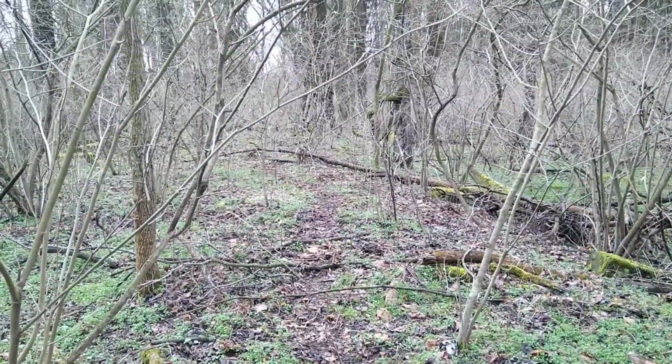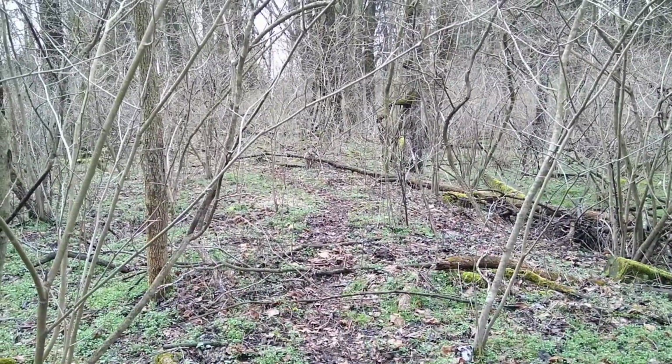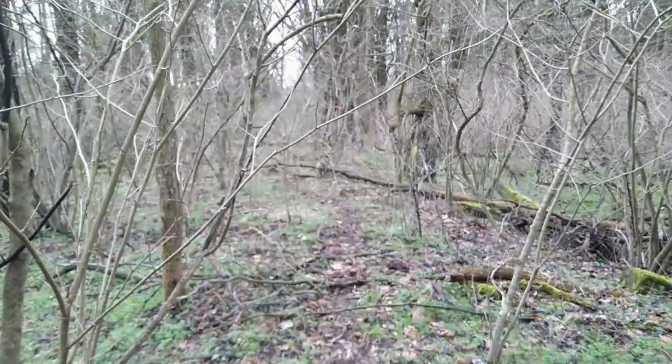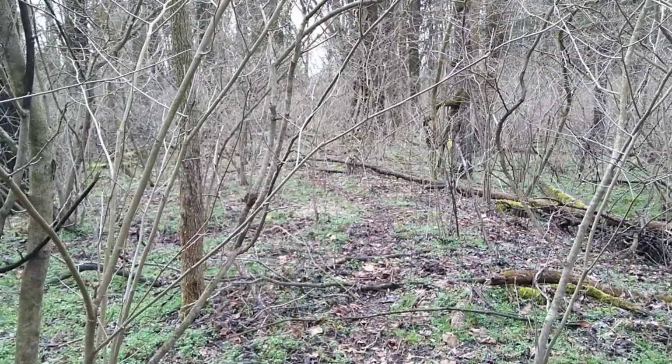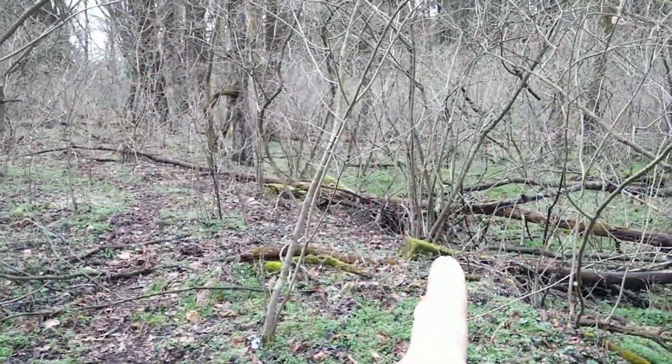Okay folks, welcome back. We'll call this part 2 of our Ontelaunee quarry spur exploration. So we're just over there on the other side of these thickets here, and we're making our way towards the quarry. This is the old bed that we're on right here. There's an old tie right there.